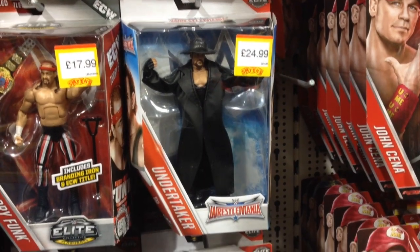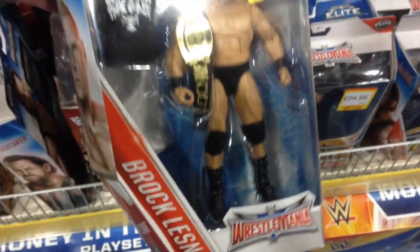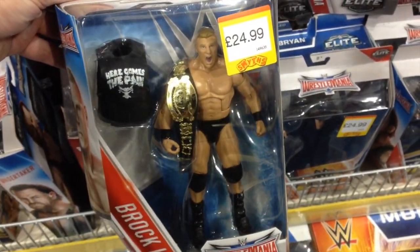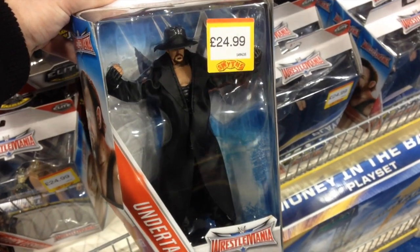Then they have the WrestleMania Elite Undertaker, and again, the regular Elite sell here for $17.99. Whack WrestleMania on the packaging, pump the ticket up to $24.99. And there's the WrestleMania Elite Brock, and he is certainly outnumbered by the Undertakers. That price though, at least you get a fabric jacket with him though.